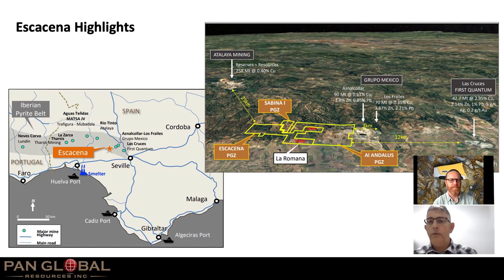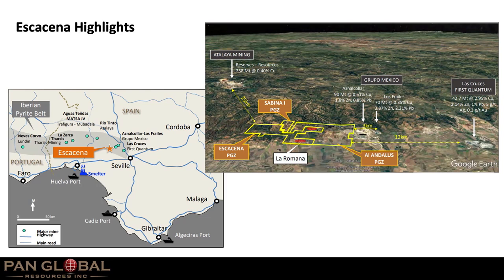And then this slide is just showing our project. This is where we're drilling, down on the southeastern part of the Pyrite Belt. In this slide, I've got Cobre Las Cruces, Aguas Teñidas, and Rio Tinto. Just in that, it's probably about 500 million tons of ore as reserves at the moment. So it's a massive producer of metal. Okay, so let's keep going.